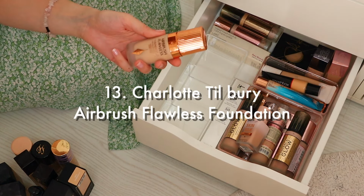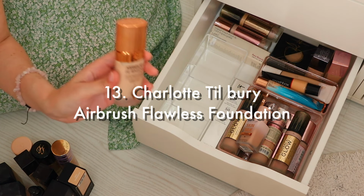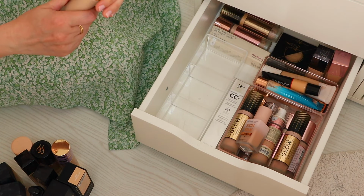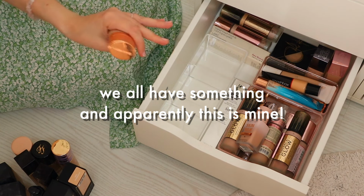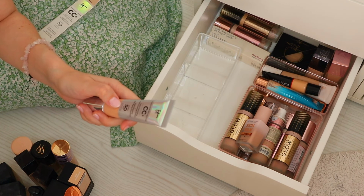The Airbrush Flawless foundation from Charlotte Tilbury, and I have to be honest with you guys, it's so embarrassing, but I forgot I had this and I use it quite a bit actually. It's safe to say that we're going to be keeping this foundation, and yeah, I think I have a makeup addiction, shopping addiction for sure. This summer I think this is the one I will use because it has SPF 50, which is amazing.